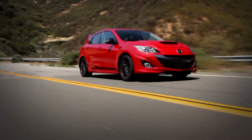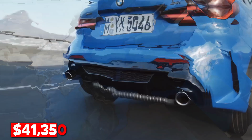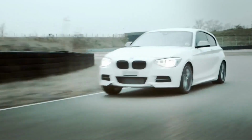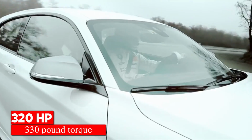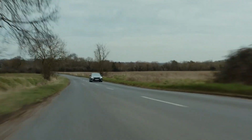Coming in at number 9. When new, the M135 cost $41,350. Now you can find ones with 60,000 to 80,000 miles for $21,000 to $24,000. BMW stuck a 3.0-liter turbo inline-6 under the hood that makes 320 horsepower and 330 pound-feet of torque. You can get a 6-speed manual or 8-speed automatic, plus all-wheel drive if you want it.